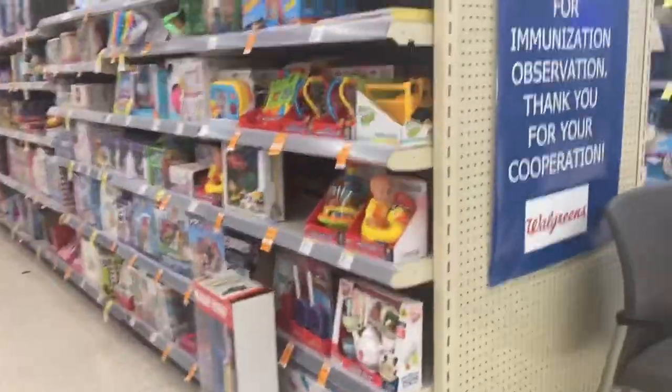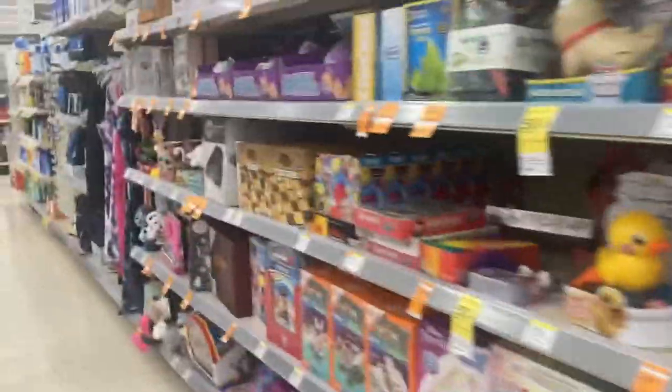Nope, don't look at the Crest or Colgate. Not doing no deals today. Let me see if they have the Tylenol in here for 13 cents.